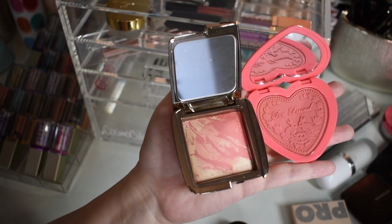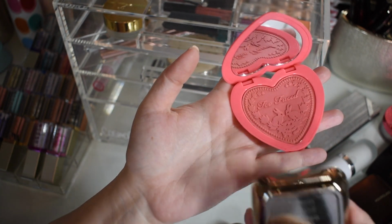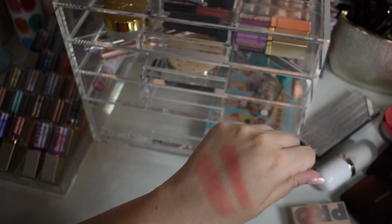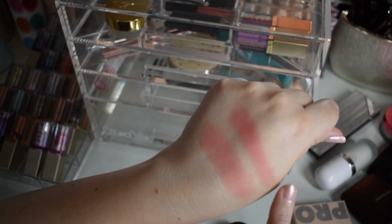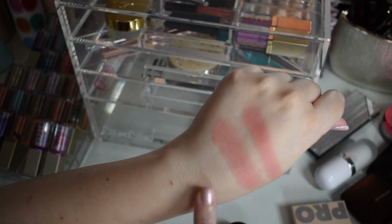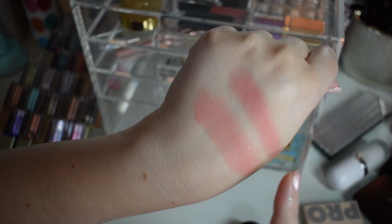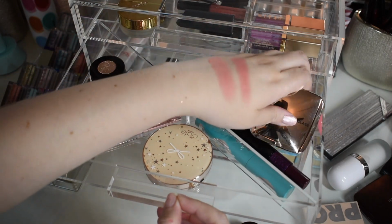So this is a closer look at the two blushes that I brought in. And this one is Hourglass in Diffused Heat, and the Too Faced blush in Love Flush, How Deep Is Your Love. And I've got swatches of both here. This is Diffused Heat right here from Hourglass, and this is the Too Faced blush in How Deep Is Your Love. And you can see that they're similar, but this one here has a sparkle in it that can be hard to pick up on the camera here. And this one is a matte blush. And we're going to put both of those inside here in this area.